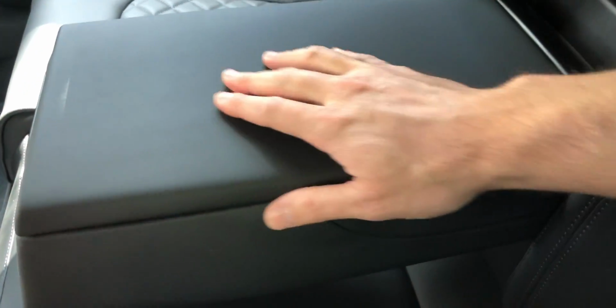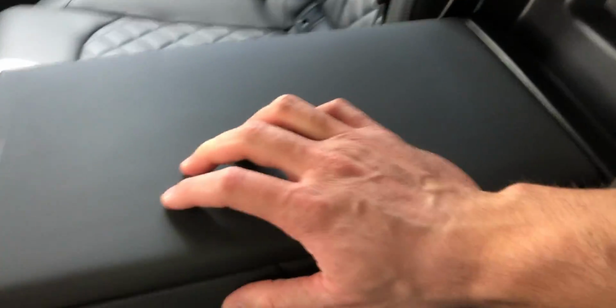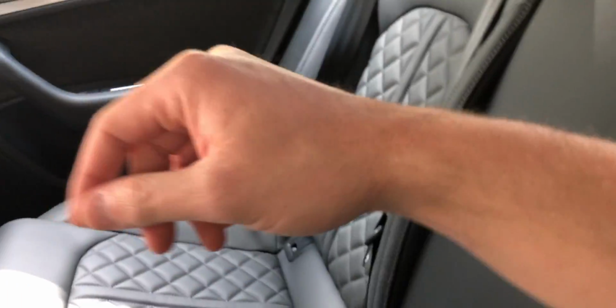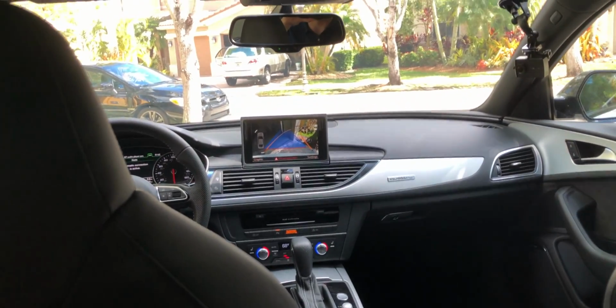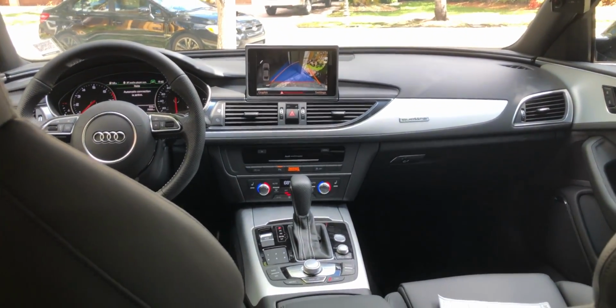This material is not as nice as the material that's right here. This is more like a plastic type of material than a leather wrap material. And then you have storage space back here so you can run things through. Let's go ahead and close this up. And yeah, the back seat's a nice place to be. I won't say it's a bad place to be at all. I have sufficient headroom. I'm sitting completely erect, and I have plenty of headroom back here.